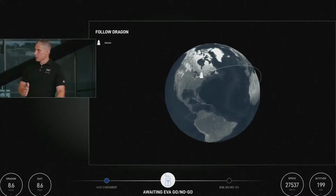And the reason it's so choreographed and important is because you only have so much time outside, right? You only have so many consumables that allow you to go out there. And so you want to take advantage of all of that, and you want to have every step very well scripted so that there's not a lot of wasted time.